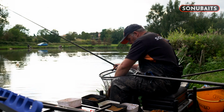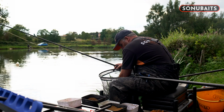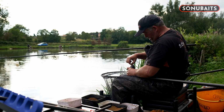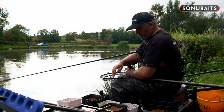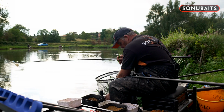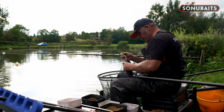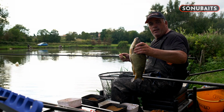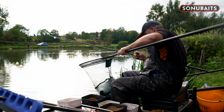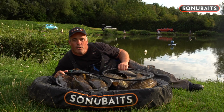Lovely F1 to finish the day off. Like I said, that's a smaller one really to what's in this lake. Just get the hook out. Bad angling, got me disgorger down here. So I'm going to get him back and let's see what I've caught. Well, there you go. That's just part of what I've caught today.